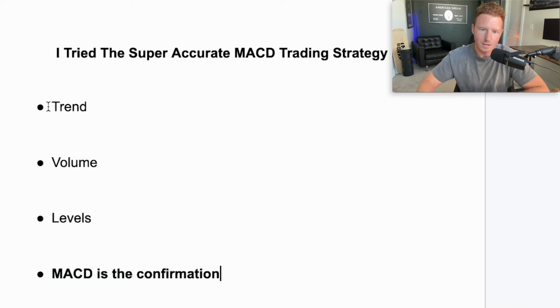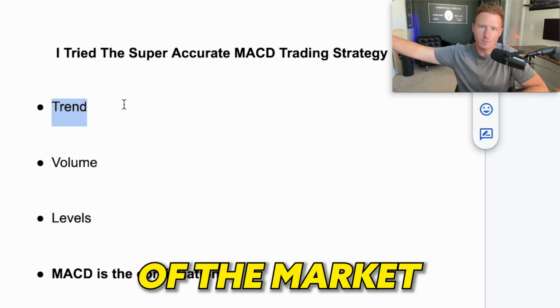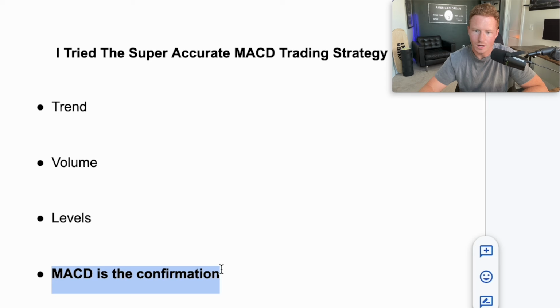So this first thing is obviously the trend. You hear it all the time: the trend is your friend. You want to trade with the trend. Don't go against the trend. You want to follow the momentum of the market. That will automatically give you a higher probability of taking trades. And if we're going up and the MACD is giving a buy signal, that instantly increases your probability of winning a trade. That's what trading is all about.